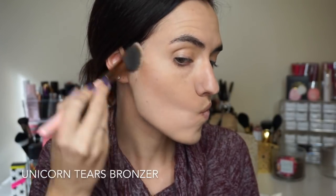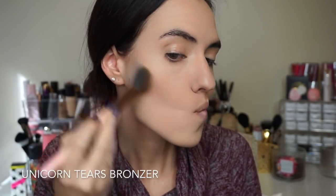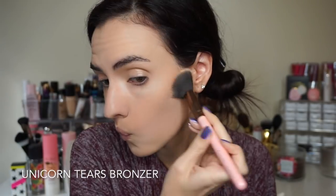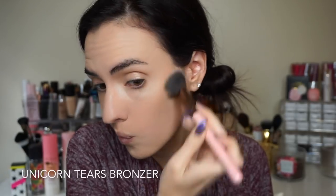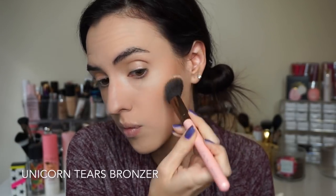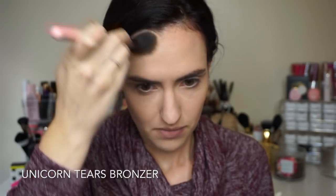Was a little bit nervous because it is quite shimmery when you swatch it, but as I applied it, I don't think that it looked super shimmery on my face. I was also afraid that it was going to be too dark because the swatch was really intense, but I just used a light hand with it and I think it ended up looking really nice on my skin.